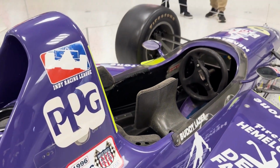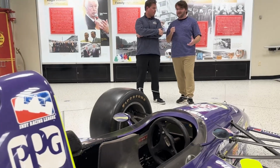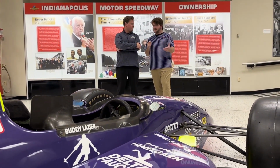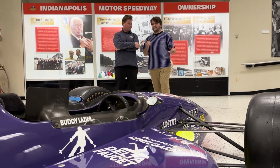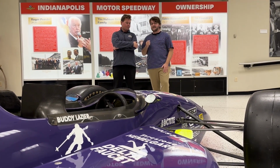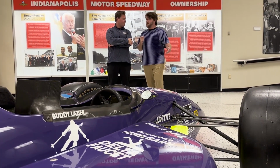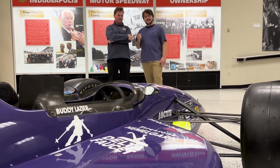laps to go, Davy Jones was leading the race, and it actually had a little bit of contact with Eliseo Salazar on a restart. Buddy passed Alessandro Zampedri for second, and then Davy Jones within the last 10 laps took the lead and never looked back. And to win it with a broken back was pretty spectacular.